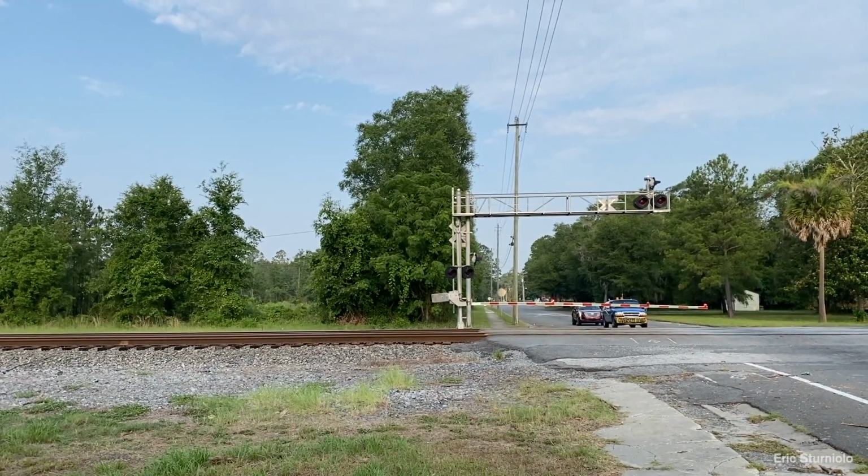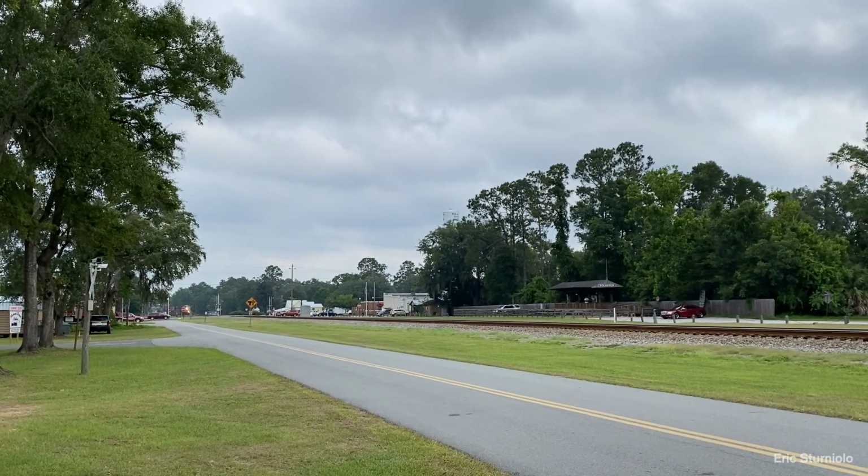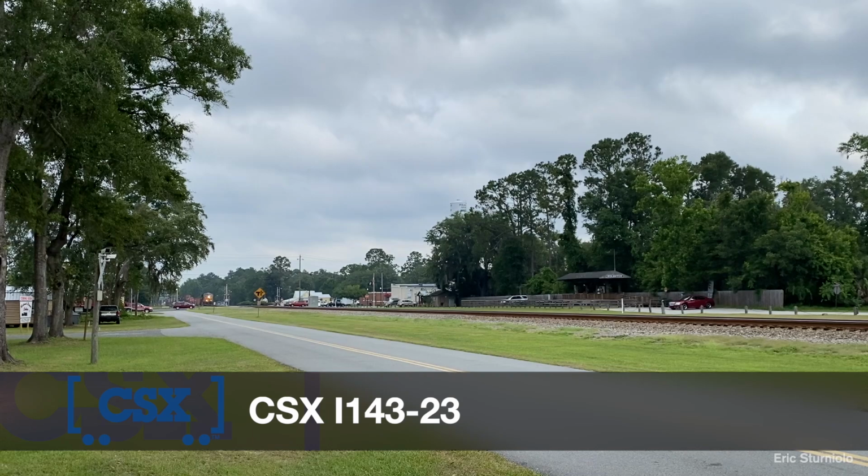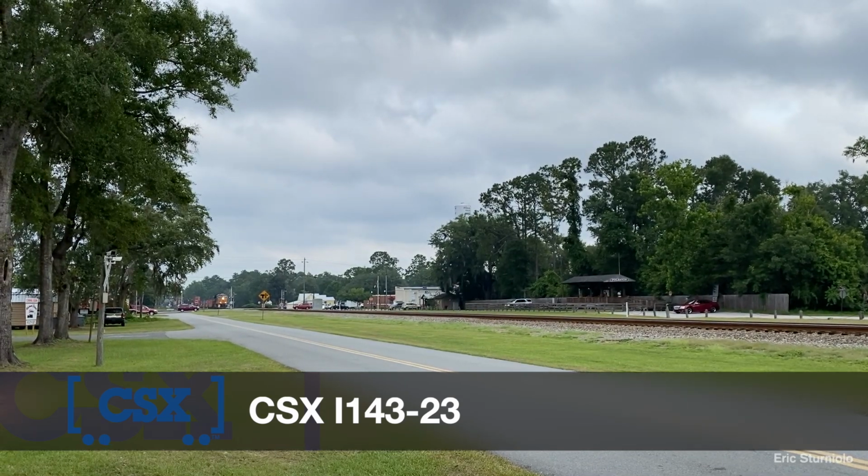The southbound counterpart, I-143, hits the turnout over an hour later, making this our last train through the Folkston Funnel before we departed for Florida.